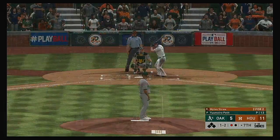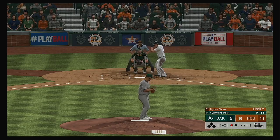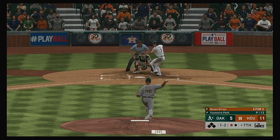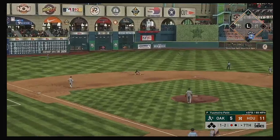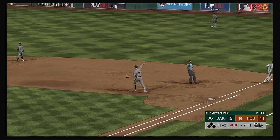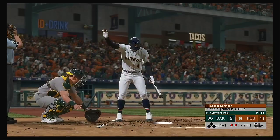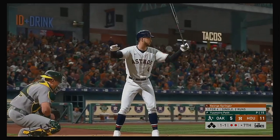Well hit, but also well fouled into the seats in left. Ready with the 1-2. Hit on the ground out to short. And that's the second out. Now back to the top of the lineup.